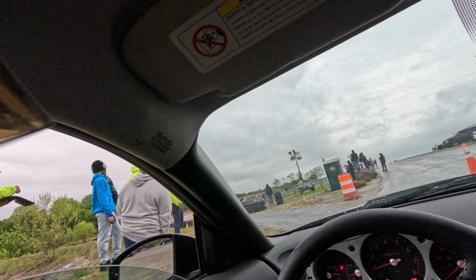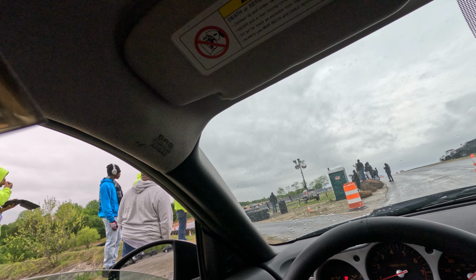All right, so that was clearly a lot less ideal than what I wanted, but I never really drifted in the rain. I had one event in the rain in the Miata, and I've drifted this in the rain here and there a little bit, but it's super slick, so we'll figure it out though. Hopefully it'll dry up later in the day. Yeah, this 240 is freaking killing it.